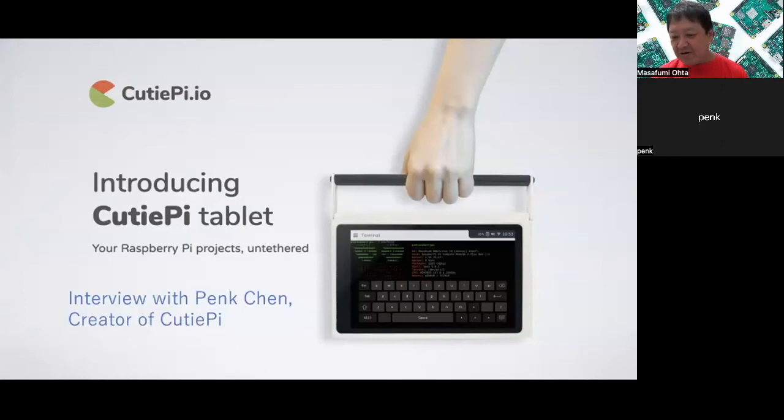Okay, what is the opportunity to start a project? What is the chance to start your project? You make many things with Raspberry Pi, right? Yes. So we all love Raspberry Pi. We use Raspberry Pi a lot and make a lot of projects based on that.